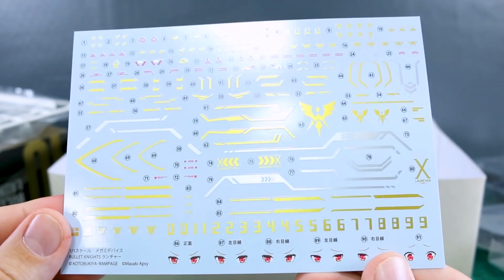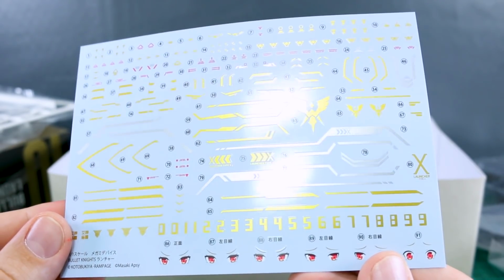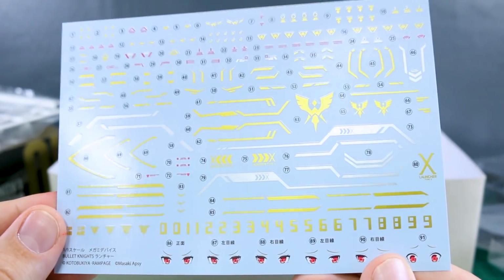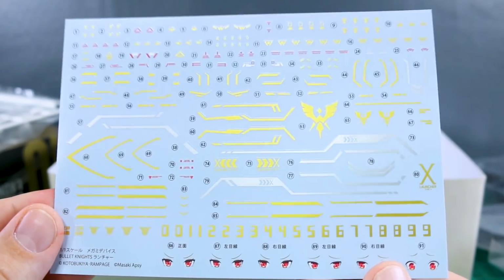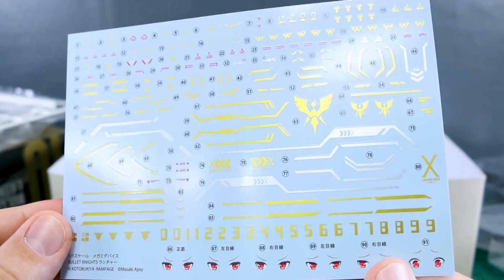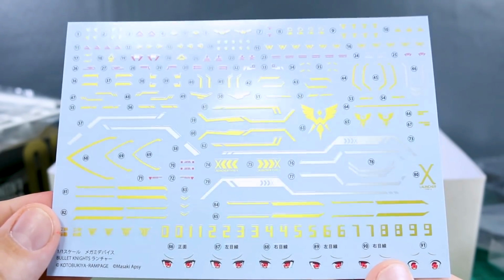These decals look really nice. You have them in some gold and silver on there, and then some red little bits there as well. These are going to look really nice on the finished kit. The problem is that if you didn't want to have shiny gold and shiny silver decals, you're kind of out of luck on that. So you're going to have to go with the metallic look for the decals.